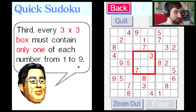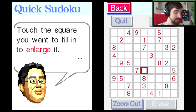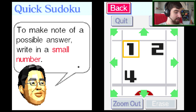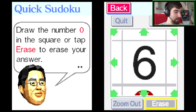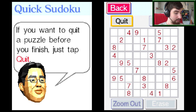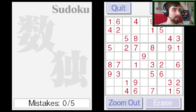Yeah, I know the rules of Sudoku. Yes. Just enlarge it and then write the number, okay? To make note of a possible answer, we're writing a small number. Each square can only have 9 of these options. Draw the number 0 in the square or tap erase to erase. Okay, let's see how big this is. Oh, it's actually a real one.